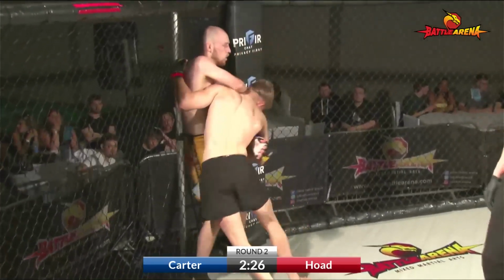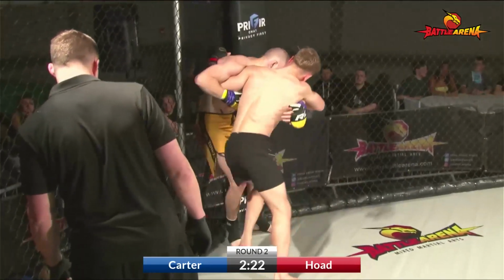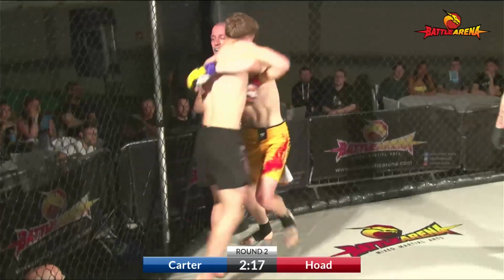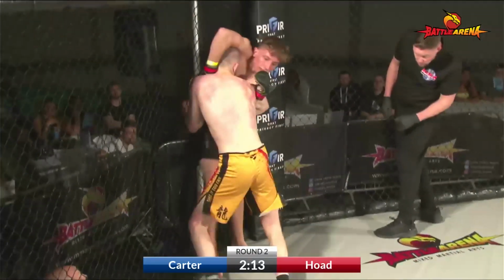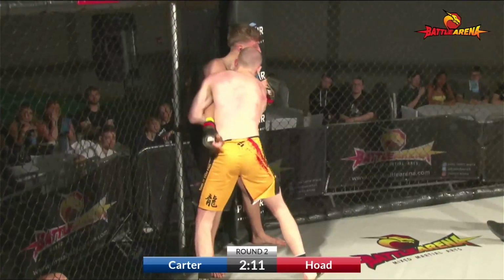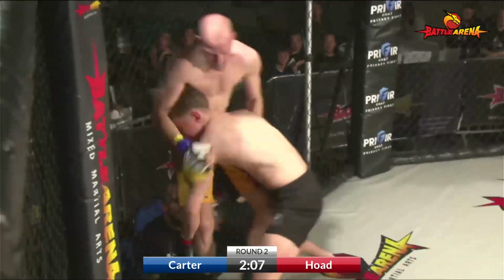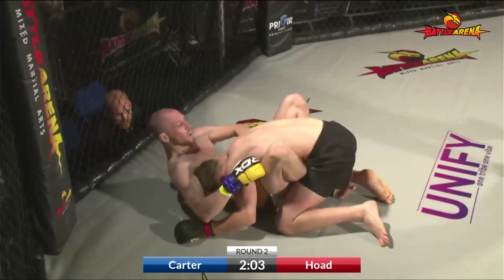What does Carter need to do here, Steve? You love these wrestling exchanges. Well, Carter's doing the right thing. He's using his head to bully Hoad away from him, and he's using that to cut himself a little bit of space to get that left underhook in. I'd like to see him try to shovel that right underhook in as well, to try to get under both of Hoad's arms to prevent any sort of attempt on the takedown like we're going to see right now, as Hoad drops back down to the hips and spears him into the mat.